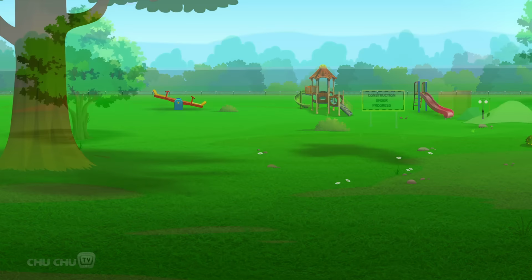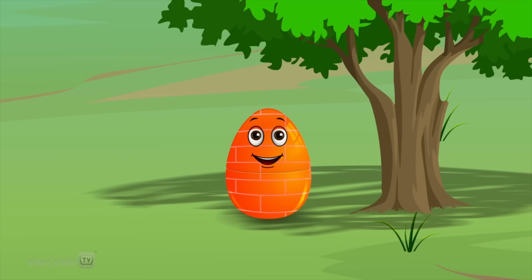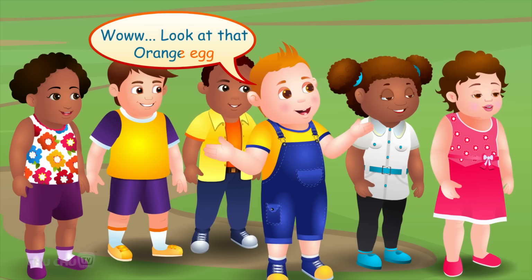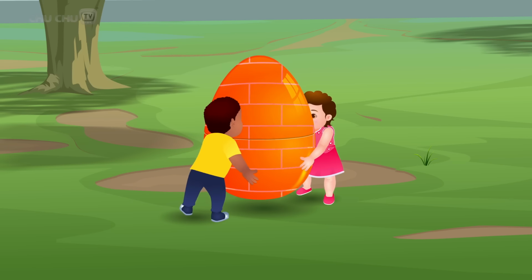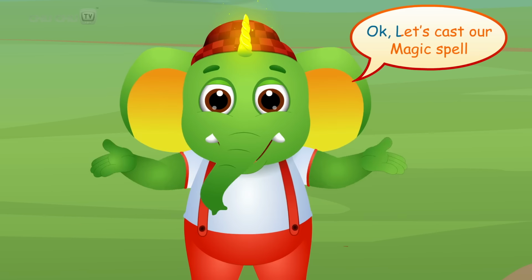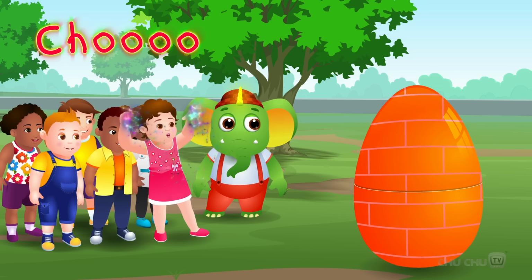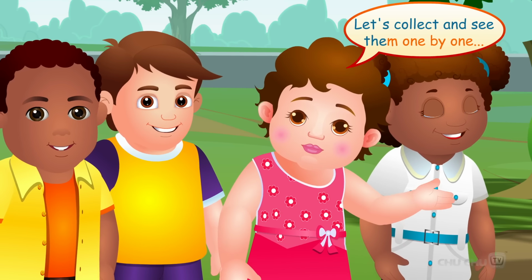Oh, wow! We just arrived at a construction site! Hi! Wow! Look at that orange egg! Okay, let's cast our magic spell! Chi-chu-cha! Surprise! Wow! Lots of construction vehicle toys! Let's collect and see them one by one!